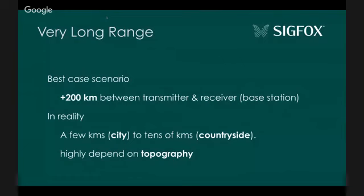But in this base case scenario, yesterday morning I got a text message from one of my startups telling me that his station was picked up 200 kilometers from there with an antenna. Of course, you can't expect that in all use cases, but we have some really rare use cases where these radio waves can go up to this kind of distance. This is the ideal case, when it's line of sight and in a rural area.